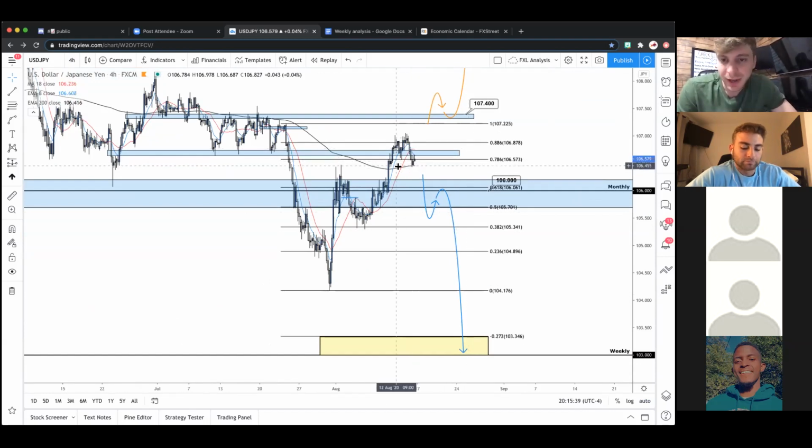It's definitely possible. There's a lot of confluence in this area, so we really need to be careful and wait for the right confirmations because we have 200 EMA here. We got our lower time frame MAs, or our lower period MAs, kind of crossing the 200. And there's a small lower time frame transition here as well.